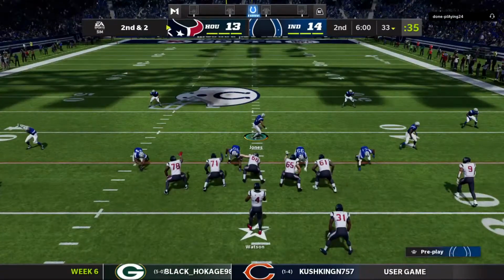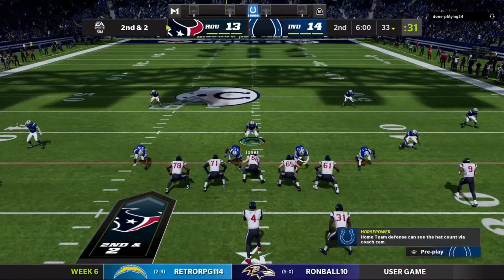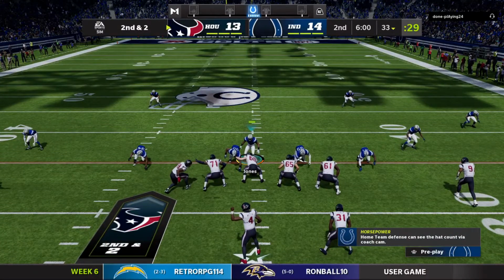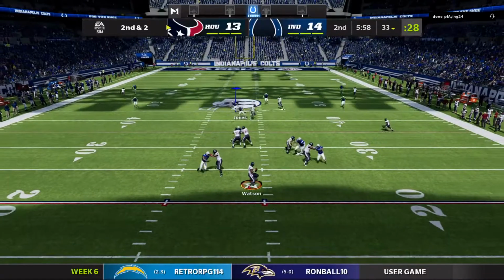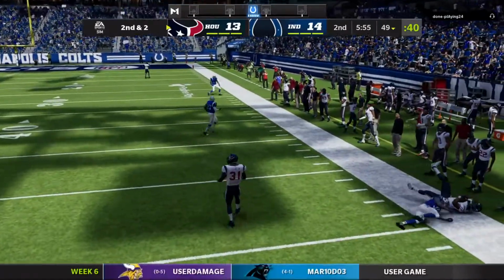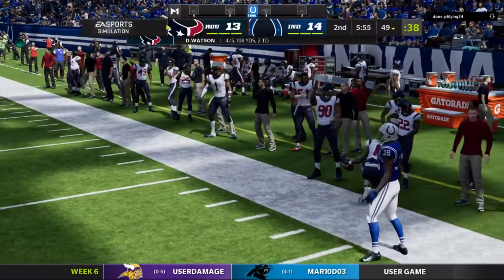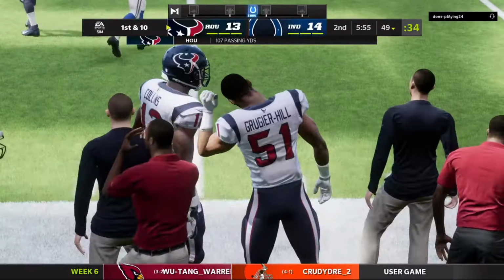Here's a 2nd and 2 now from the 33. Watson. He's got it to Collins, complete. And he'll go out near midfield at the 49.